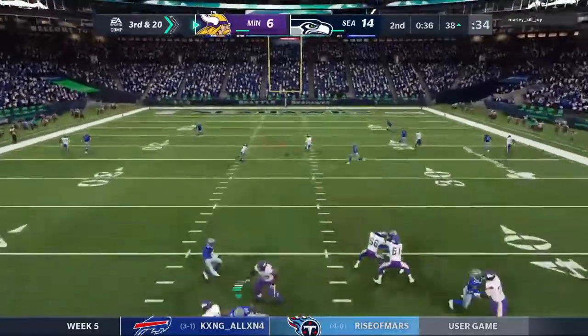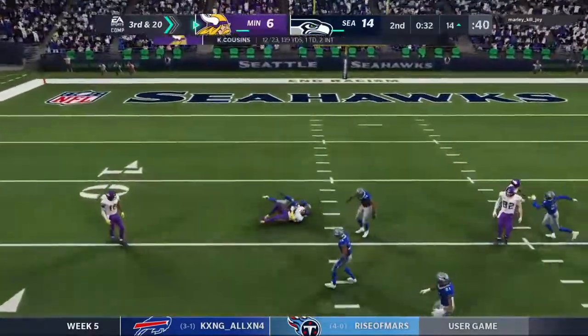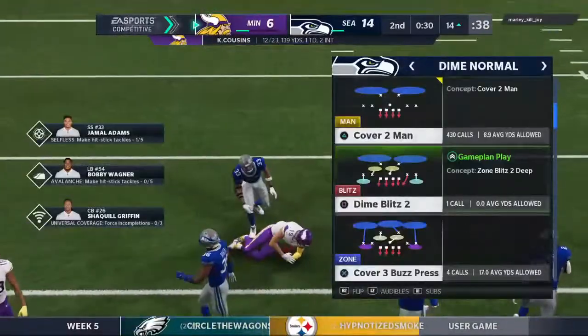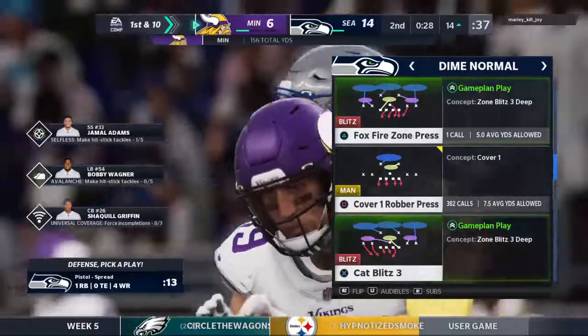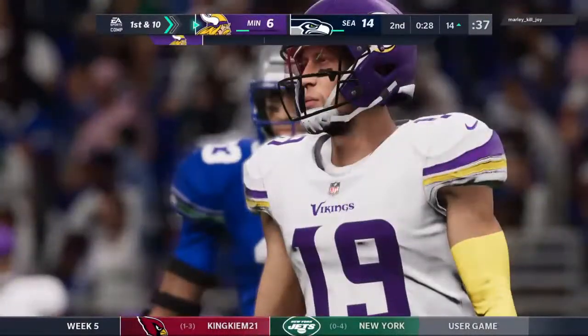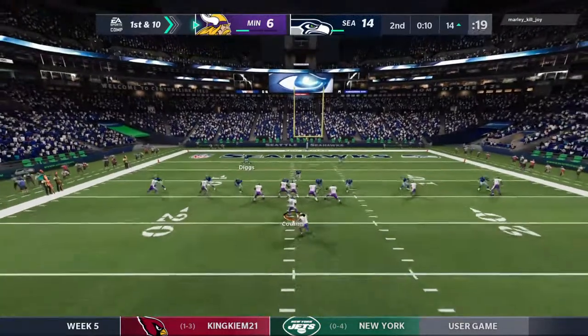From the gun, here's Cousins. He'll find Thielen working the middle. And that'll wind up moving the chains again as the tackle's going to be made at the Seahawks 14. 3rd and 19, no problem, as they're able to convert. Here's a 1st and 10 at the 14-yard line.